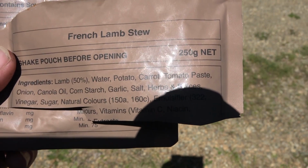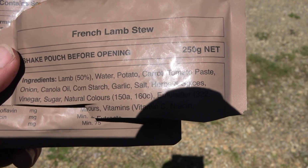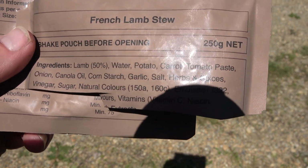So here's our contents, and hopefully I get this in front of the camera. It's so bright outside. We have lamb, water, potato, carrot, tomato paste, onion, canola oil, starch, garlic, herbs, and spices. So yeah, not really much veggies in there. And the carrots were pretty tiny. I thought I saw maybe two.